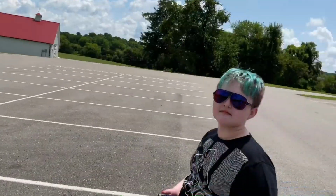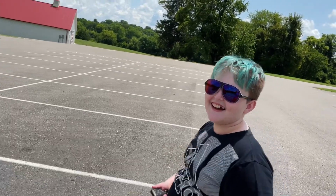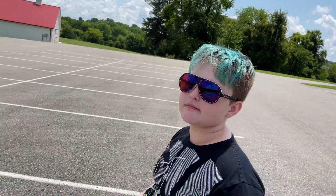First of all, got my nephew Samuel Charles out here looking extra fancy with those blue glasses and the blue hair. Yeah. Super fancy. How's your trip here in Nashville so far? It's been really good. Got to get in a lot of cool cars. And that is what we're getting to right now.